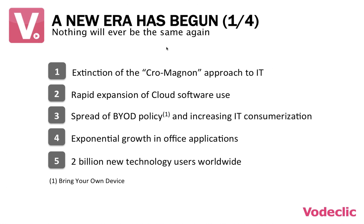The second point is the rapid expansion of cloud software use. Who knew 5 years ago what Google Apps was? Who knew 5 years ago what Office 365 was? Who knew 5 years ago what Yammer was? Yammer did not exist, Jive did not exist. Basecamp was only a startup. All those software products are shifting and moving to the cloud. And cloud is really different from using a PC or Mac, as you are all used to. The software is no longer on premise, on your device. You just use it in the cloud.